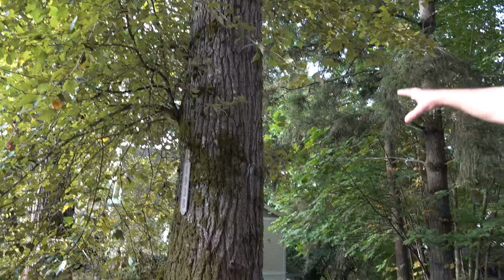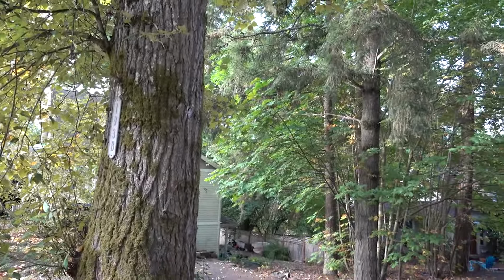Forest setting, not exactly. Here we are. We have a busy roadway. We've got three-phase high-tension wires. We have houses with children that are always playing in this area.